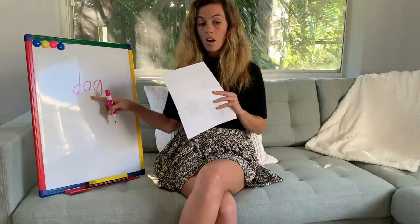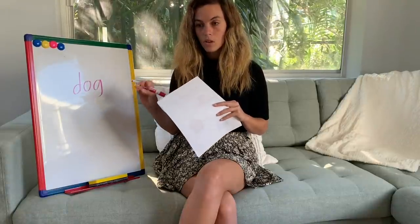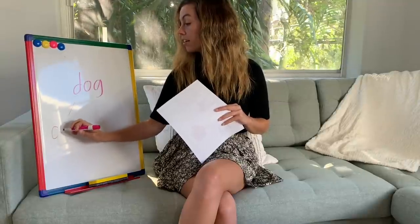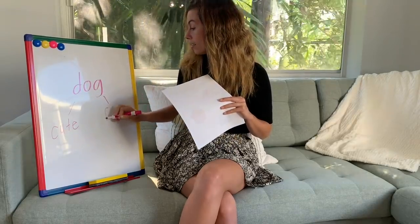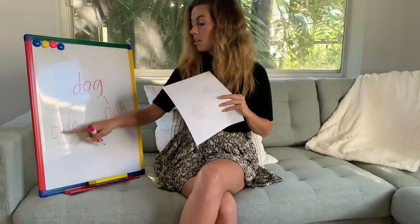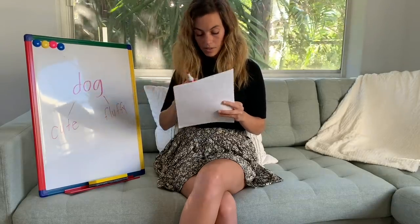So now we have a dog, which is a noun, it's a thing, an animal. What might you use to describe a dog? You might say the dog is cute. What else might you use? Fluffy. So cute, fluffy are adjectives to describe the dog. They tell you more about the dog.